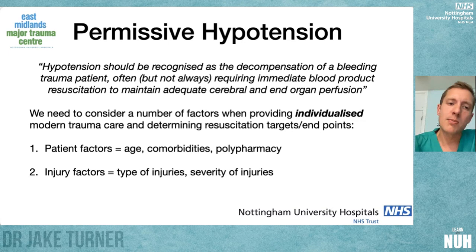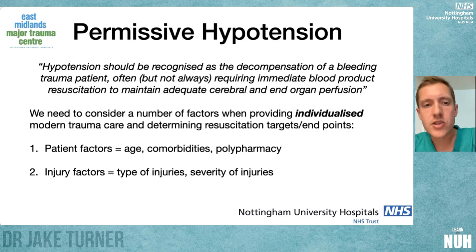And also think about what they're bleeding from. That blunt polytrauma patient is much less likely to have an isolated arterial pathology. They're much more likely to be bleeding from bones, venous plexus, solid organs, and your systolic blood pressure is kind of irrelevant in that context, because that's not going to push a clot off from a bone or a venous plexus. So think about what the injuries are and what you think the patient's bleeding from.